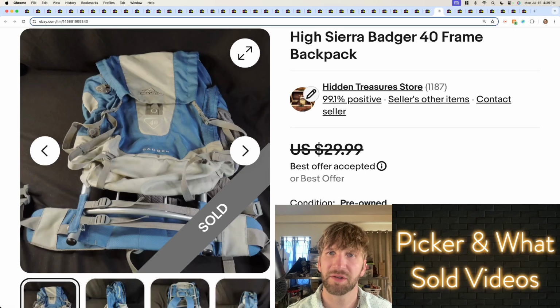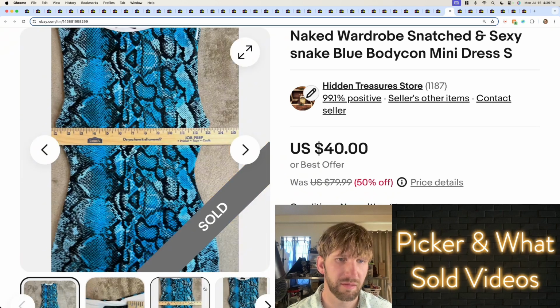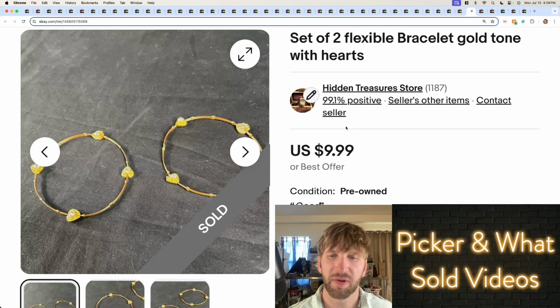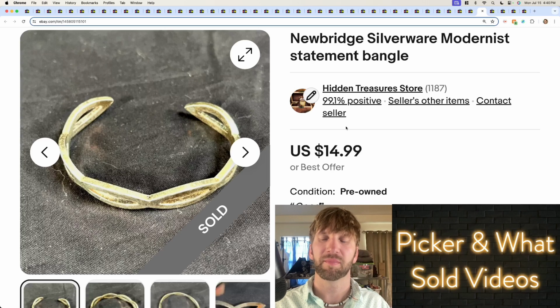High Sierra Badger frame backpack sold for $29.99. This Naked Wardrobe Snatched and Sexy Snake Blue Bodycon mini dress sold for $40. That's pretty cool looking, actually. This bracelet sold for $7.99. These two bracelets as well. In fact, this went to the same person and they just bundled everything with shipping and I refunded them the shipping difference. This bracelet, $14.99 here.